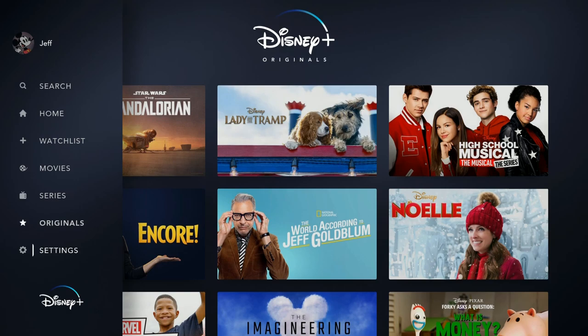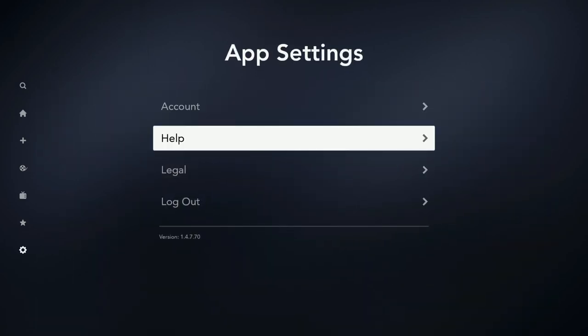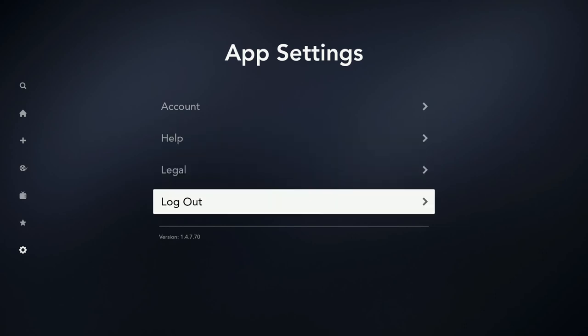But other than that, we've got the settings here. So we can drill into the settings. We can take a look at our account. We've got the help section, legal section, and of course to log out.